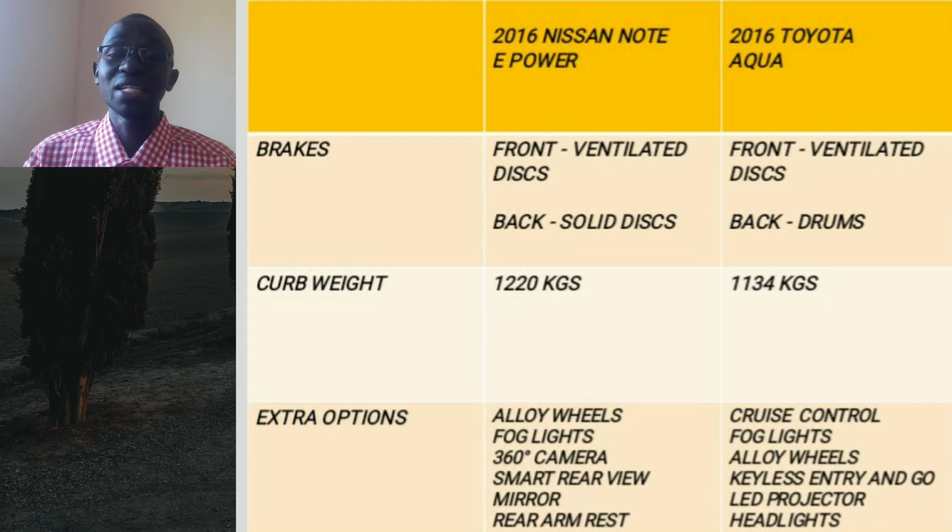And lastly, some of the extra features you can get in both vehicles include alloy wheels, fog lights, keyless entry and go, and cruise control. And in addition to this, the Note e-Power also offers a 360 degrees parking camera and a smart rear view mirror. So generally not bad at all.